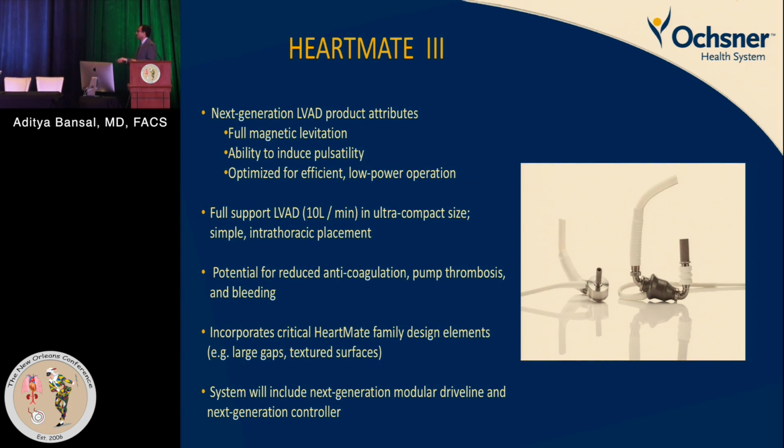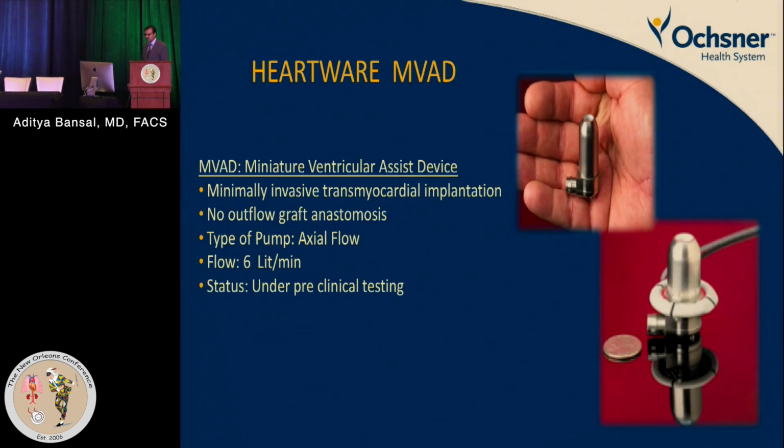It also has a modular driveline, so that if there is a break in the driveline, it can be changed, and not the whole system needs to be changed. Previously, if the driveline had any problem, then the whole system had to be changed. So that was a significant improvement.